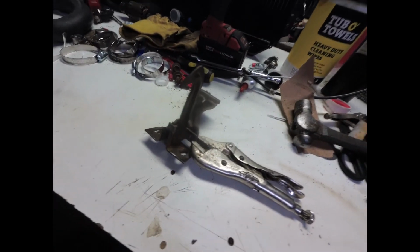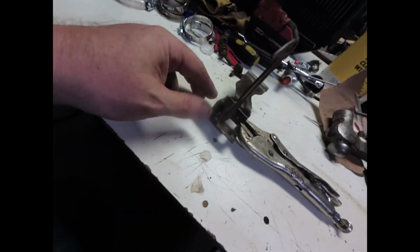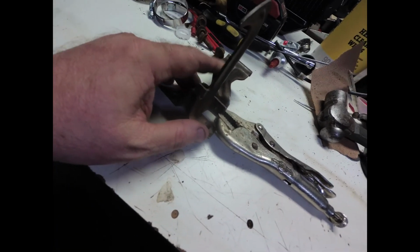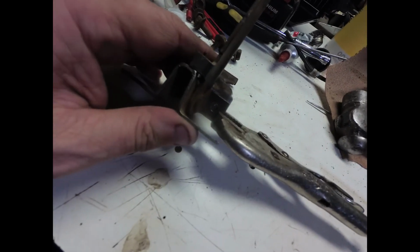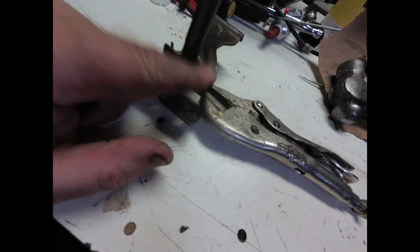Well, I've got the hood latch off the Comet on the bench here, and it was a mess. And the biggest problem, when we latch the hood, we can't get it back open, and we realized this safety catch that the spot weld was broke, so I cleaned it up and drilled the spot weld out. I'm going to put the spot weld back in it and try to repair this safety latch.